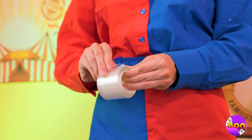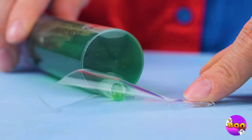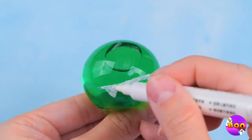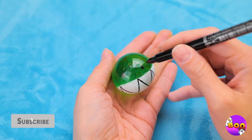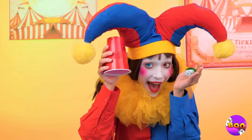Okay, take off a piece. Wrap it around a baster and flatten it. Don't worry, the gel will plump it back up. Let's give this little ball some bite. And some eyes. Aw, isn't it cute? Hold on, it's the star of our next act.